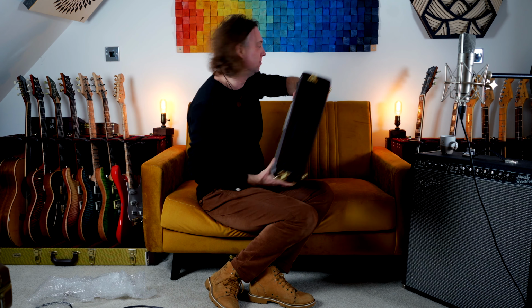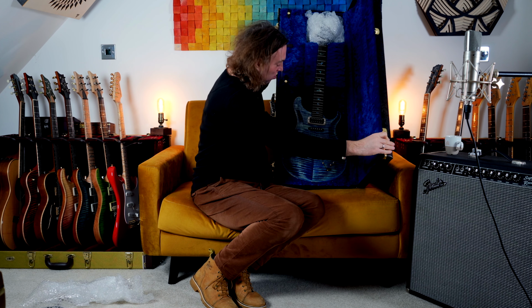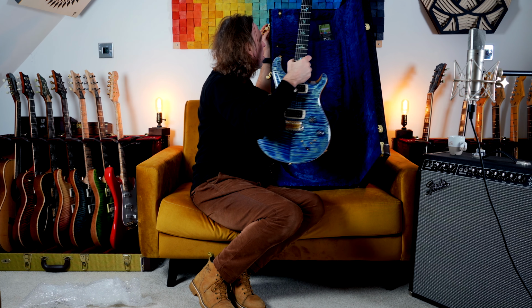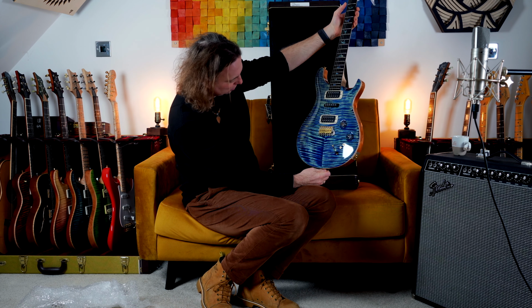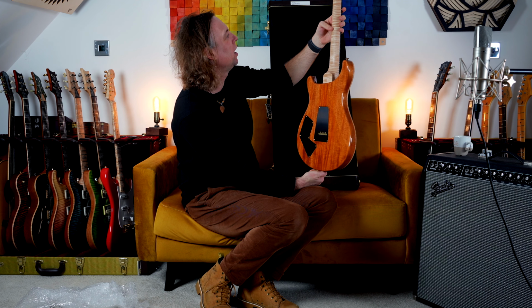Here you go, folks. PRS Modern Eagle 5 Wood Library Edition. Oh! Look at this bad boy. Just look at this bad boy. Hello, PRS hang tag is here. I'm going to check the case candy out later. Oh, this is a Wood Library PRS Modern Eagle 5.